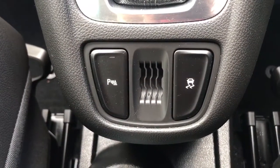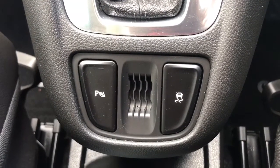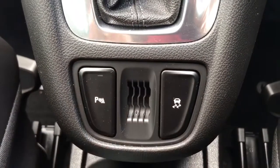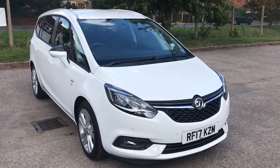So this car's designed to use traction control to stop the car from skidding or losing control on a roundabout, for example, or in wet conditions. That will turn the system off, otherwise it's permanently on, which is no bad thing as it's a really useful safety feature.